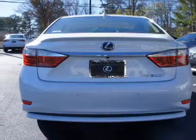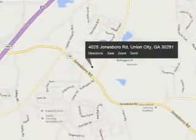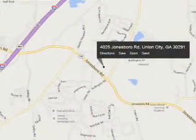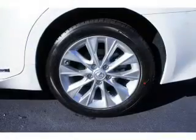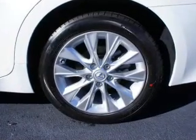The features include a power sunroof, a spoiler, an alarm system, independent suspension, brake assist, traction control, stability control, daytime running lights, anti-lock brakes, a HomeLink system.